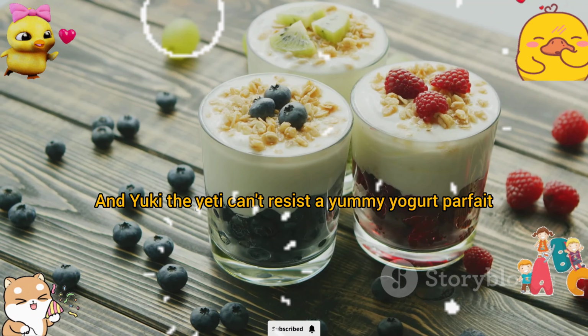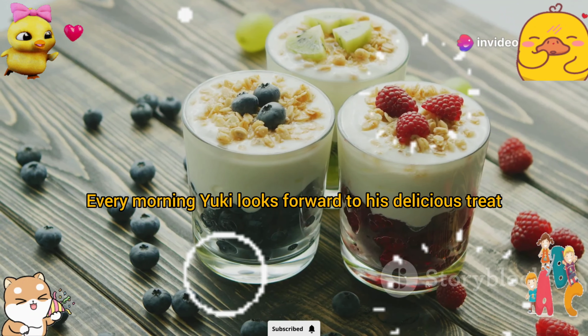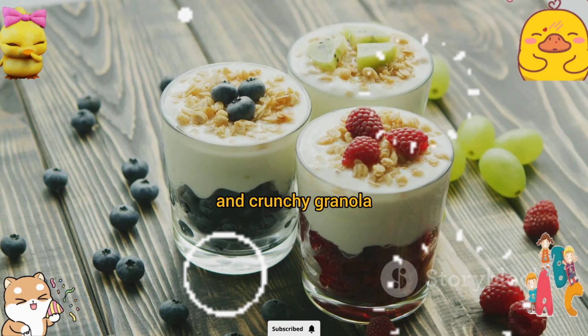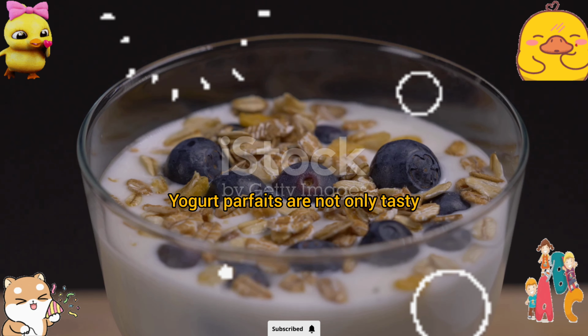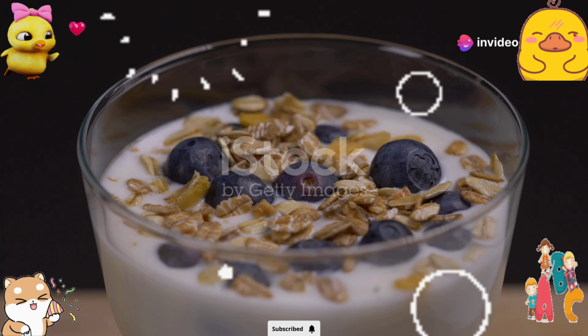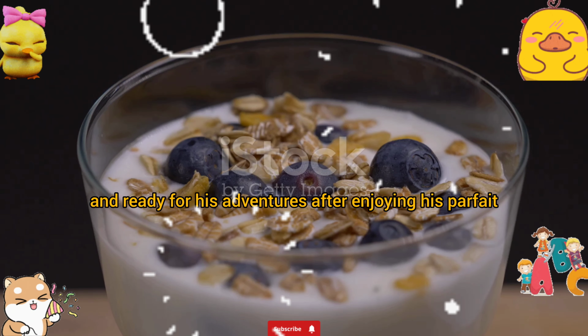And Yuki the Yeti can't resist a yummy yogurt parfait. Every morning, Yuki looks forward to his delicious treat. He loves the creamy texture and the sweet taste of the yogurt mixed with fresh fruits and crunchy granola. It's his favorite way to start the day. Yogurt parfaits are not only tasty, but also very nutritious, providing a good source of protein and vitamins. Yuki always feels energized and ready for his adventures after enjoying his parfait.